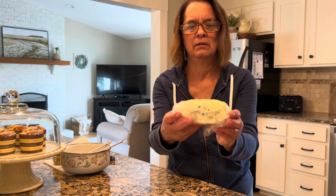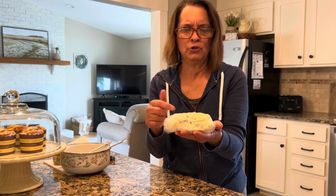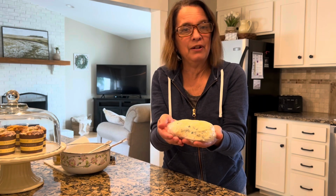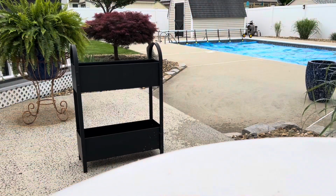So look at that. You can see the herbs all throughout. It's actually enough for a nice gift. You can put a bow around it or present it in a dish. Maybe you go to the dollar store and get a pretty dish. Put it in there, wrap it up. So anyway, we're gonna put this in the freezer and we will come back to that.